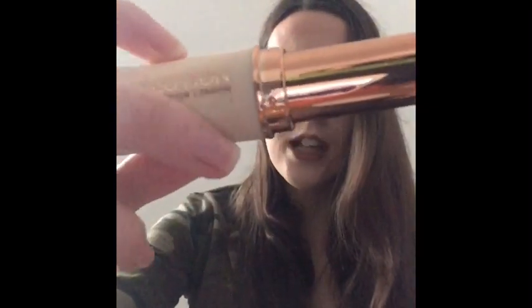So there's that one. Next one is actually a stick foundation, and this is the only stick foundation that I've ever tried. It's by Revolution. This was £5, which is incredible. This is in the shade F2. Now I love this because it's little and compact, but the fact that it is like rose gold and like a nudie beige, like this here is quite matte, but it just looks so pretty. And then you actually have more product than I thought you would. I mean, I have used this a fair bit, but the colour is really good as well, and they actually have loads of shades to pick from.